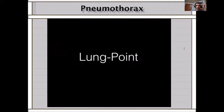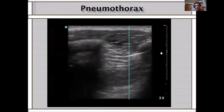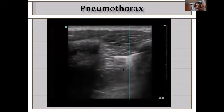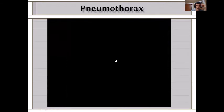Okay, now there is something called the lung point. It's a differentiation. Can we see the normal one again? We will, but just go with me. I will repeat that. But you see that there is a B line moving here? Okay, we'll repeat that again.